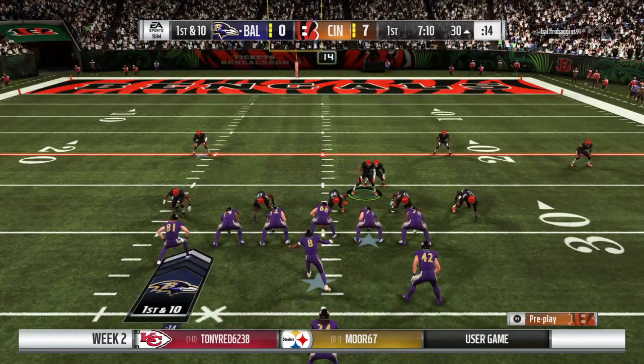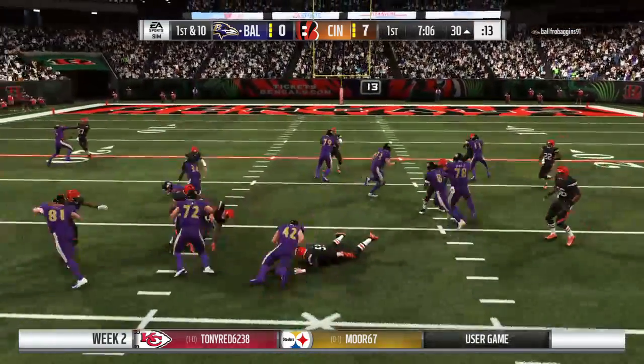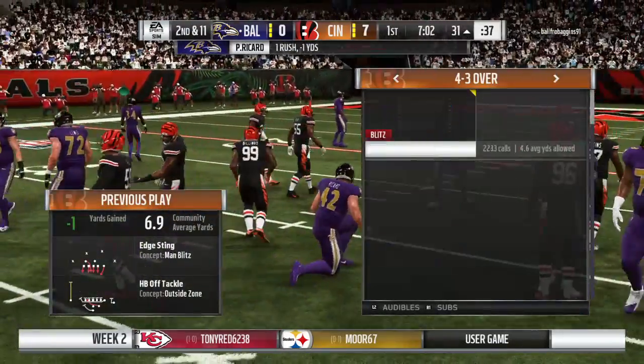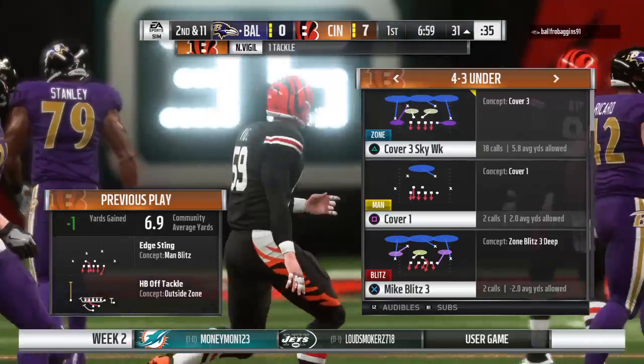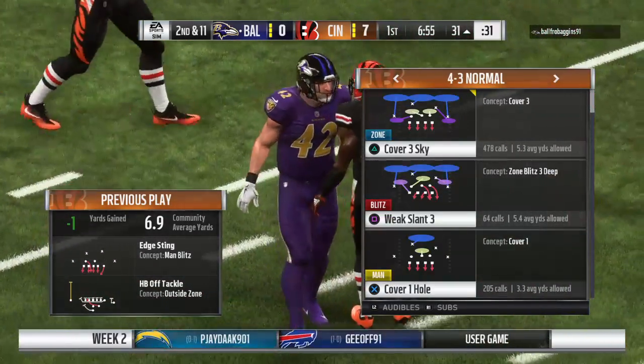Watching that, Marty. Now a first carry for their fullback. Trying to keep those big legs churning, but he's going to go down in the backfield. It'll be a loss of a yard, and it'll be second and 11.